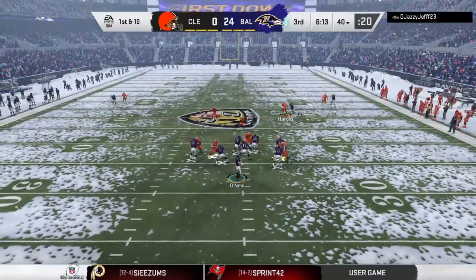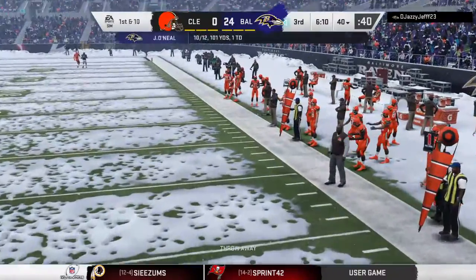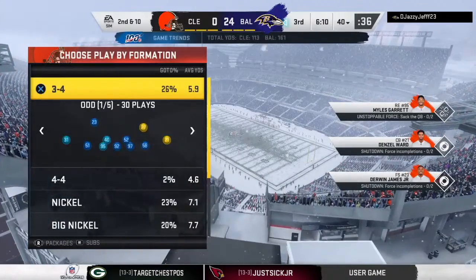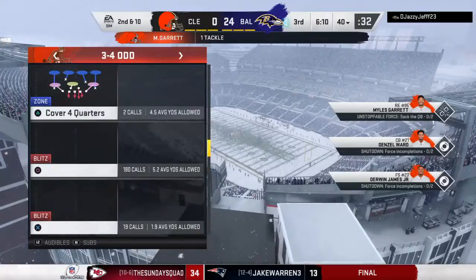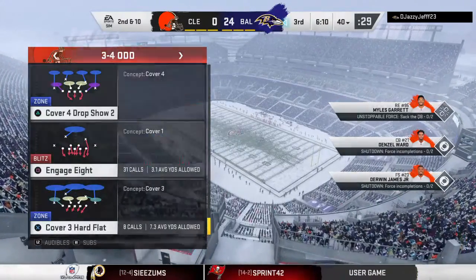Looking to throw. O'Neal. Flush to his right. And that's incomplete. No grounding call there. He had a receiver near the right sideline. It was pretty clear there. He just needed to get rid of that one. And he did have a receiver in the area, but initially my view was obstructed, and I thought that was going to be grounding, but clearly the correct call made, and that is no call.